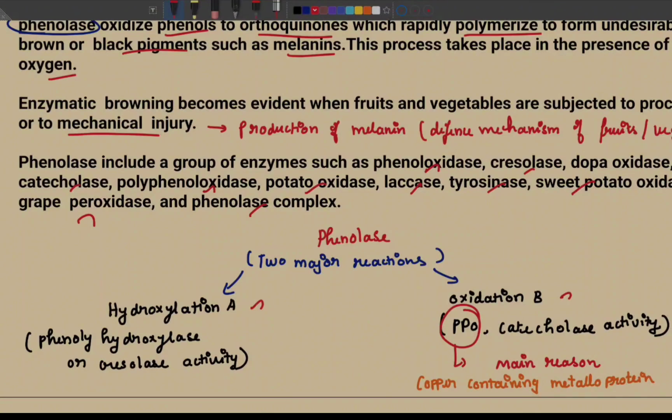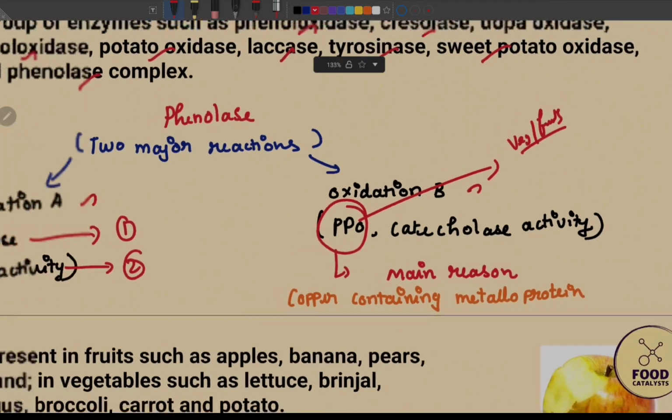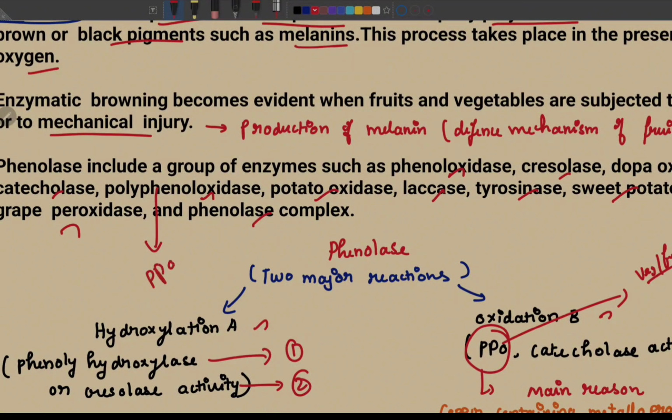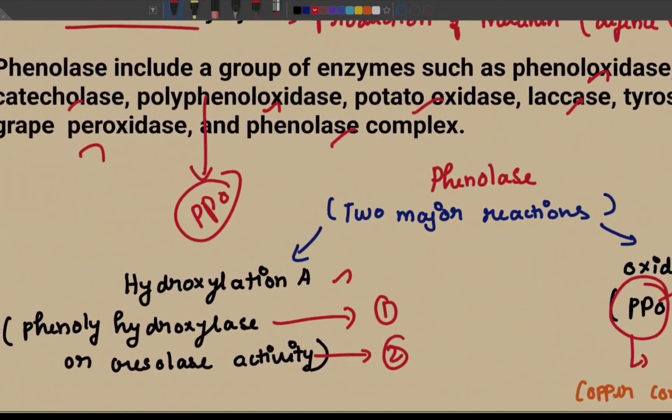Hydroxylation actually involves two important enzymes which we have discussed above. One is phenol hydroxylase, the first enzyme responsible for hydroxylation. The second enzyme responsible for hydroxylation is cresolase. In case of oxidation we have polyphenol oxidase, which is the major reason for most of the enzymatic browning, because this enzyme is present in almost all the vegetables and fruits. It is PPO, a short form. And catecholase activity. So for the oxidation reaction, there are two compounds responsible: PPO and catecholase. In case of hydroxylation, we have two compounds: phenol hydroxylase and cresolase activity.